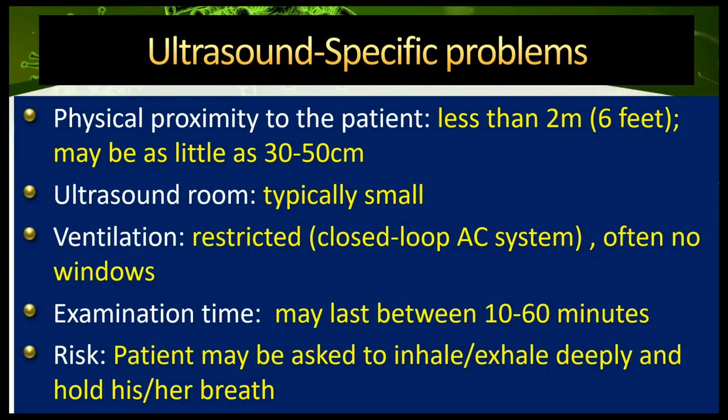There are some problems that are specific for ultrasound. We are very close to the patient, certainly less than 2 meters or 6 feet, sometimes as close as 30 to 50 centimeters. The ultrasound rooms are typically small and very often poorly ventilated, often with no windows. The time of the examination may be long, sometimes up to 60 minutes. Patients may be asked to inhale or exhale deeply and hold his or her breath.